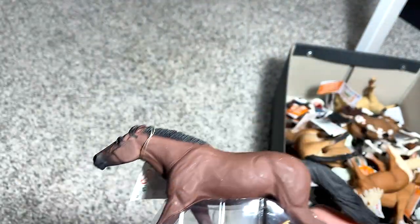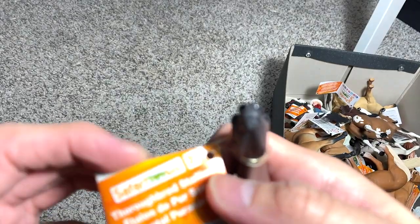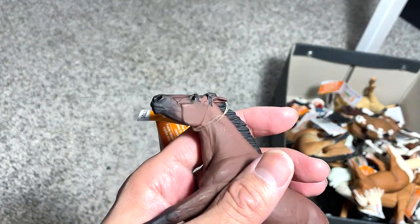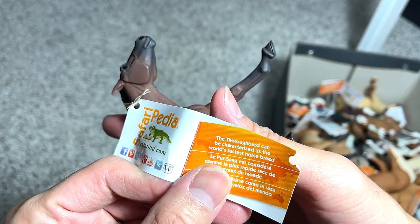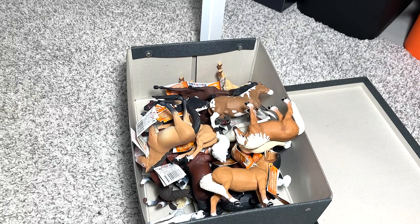Our last horse figure. Let's see. Thoroughbred stallion. I think previously we had this thoroughbred. Okay, this is a stallion. The thoroughbred can be characterized as the world's fastest horse breed. Wow, I didn't know that. That's pretty cool. Alright, so basically these are all the new horses that we have collected.